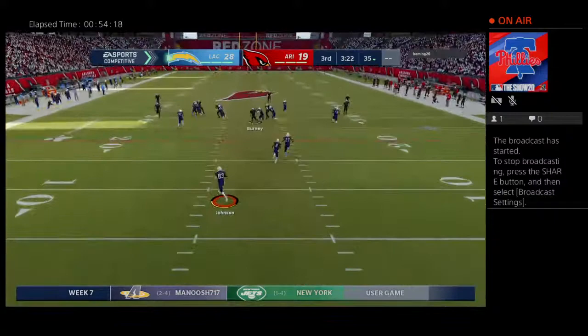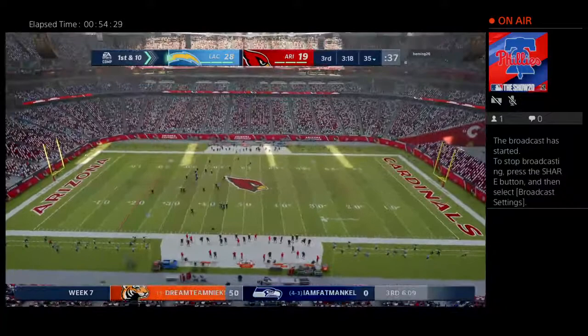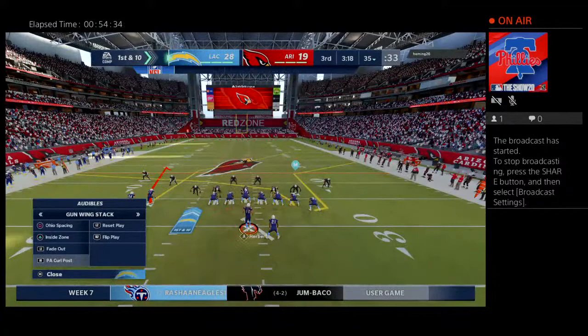Oh, a good-looking return set up here. The Chargers take over 1st and 10 at their own 35-yard line. The Charger drive about to get going. They were able to get the ball back here, didn't surrender any points. Now they'll look to add to that lead.